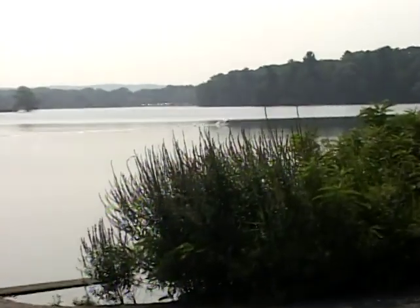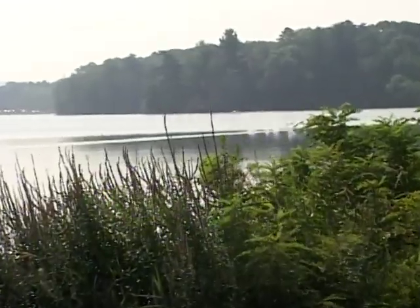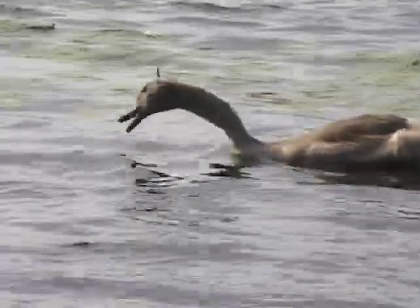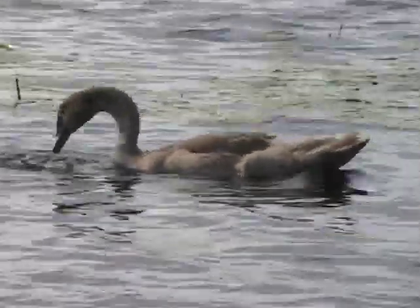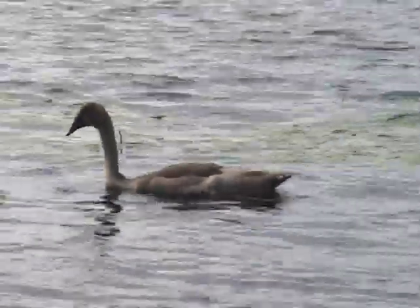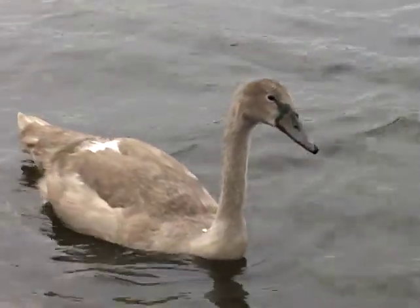There is a nesting pair who've been here for a few years and each year raises a family. They started out with 8 eggs, but only 3 survived here. Let's take a few minutes to get to know the swan family.